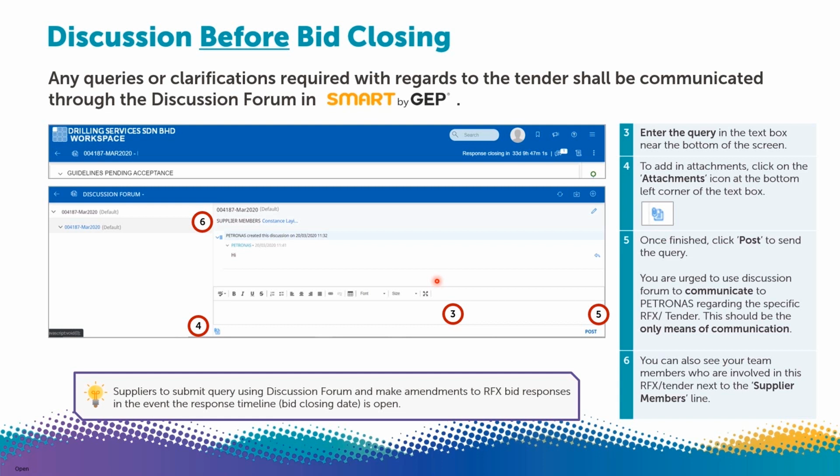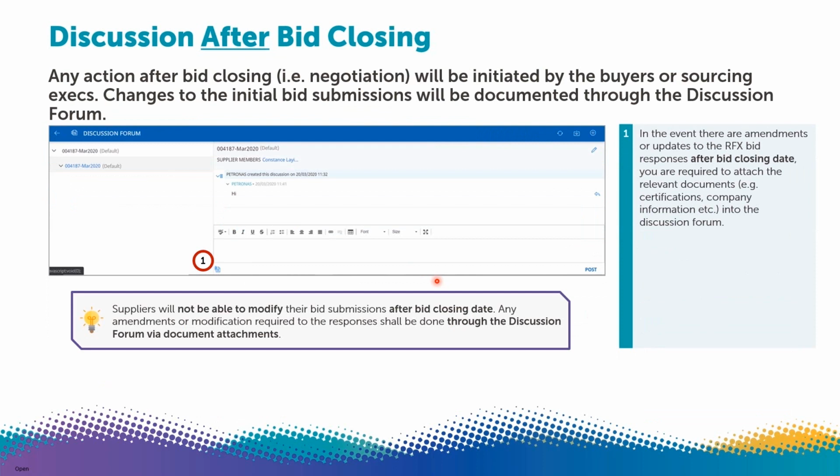Following your discussion with the buyer, any amendments that you would like to make to your bid need to be done within the artifact section if the response timeline is still open. However, if the response timeline has closed, you will have to submit your bid amendments by uploading them in the discussion forum. You can do so by creating a new query up here, and then uploading your amendment as an attachment. Just click on the attachment button and click on Post.